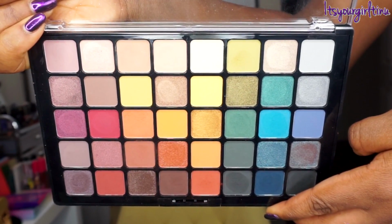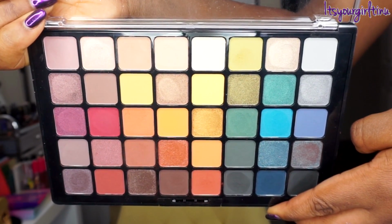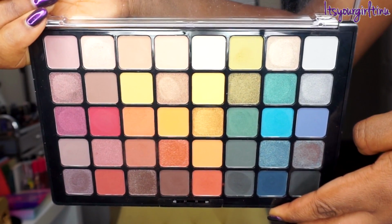I want to talk about eyeshadow palettes because I feel like we've been missing out a lot. So for this eyeshadow category, I didn't really specify if they were drugstore or if they were actually high-end. So I will talk about this first palette. This first palette is amazing. It's called the NYX Professional Swear By It palette. Oh my god, it's the best $35 I've ever spent.